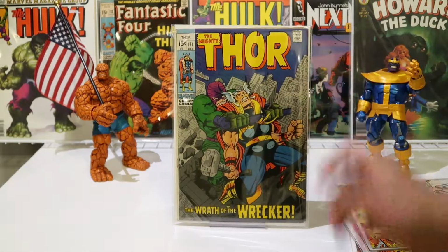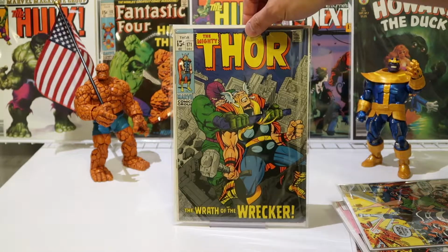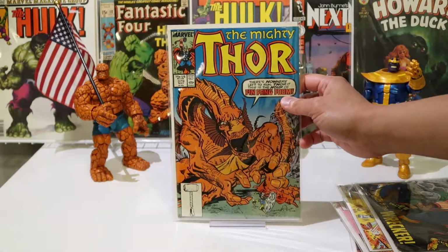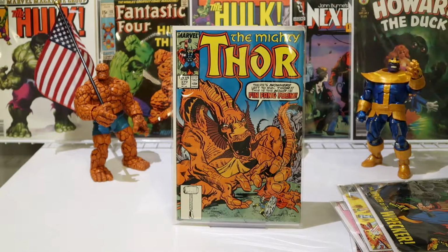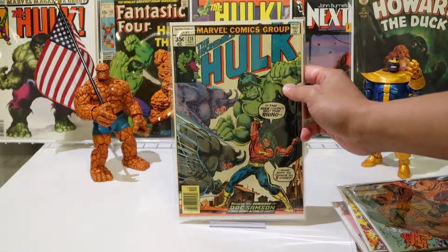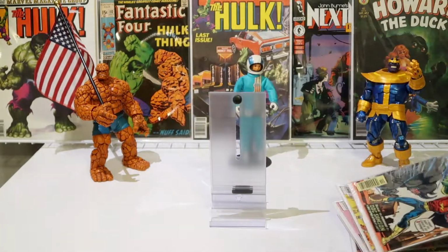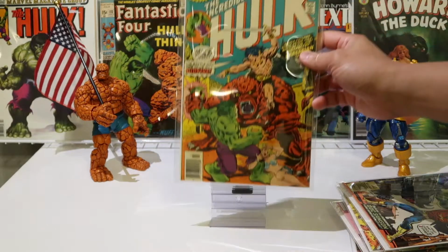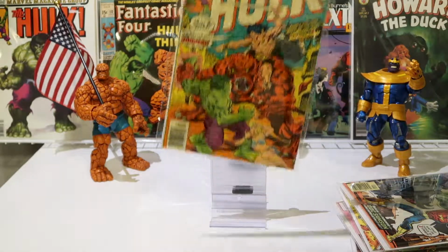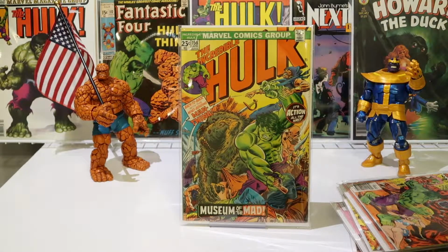Next one I got is Thor number 171 with the Wrecker pinning down Thor. A great cover. And next one is Thor 379 with Fing Fang Foom on the cover. Next one I got is Incredible Hulk number 218. The next one is the Incredible Hulk number 201. And the next one is the Incredible Hulk number 181.